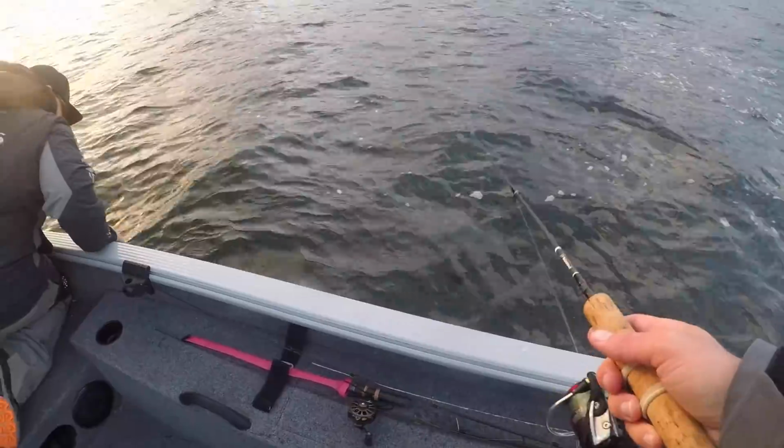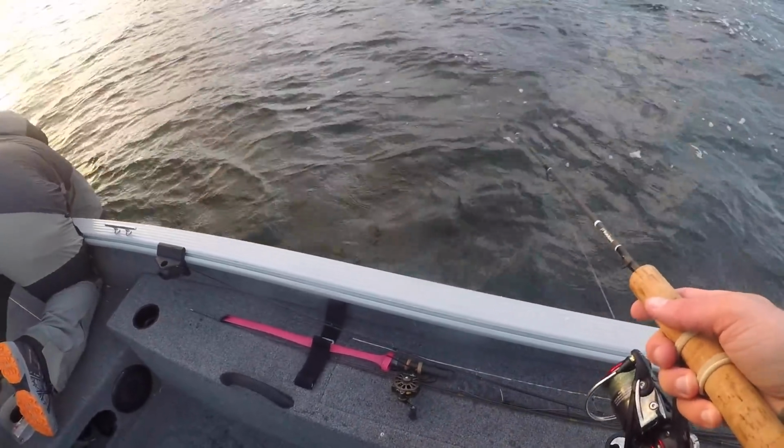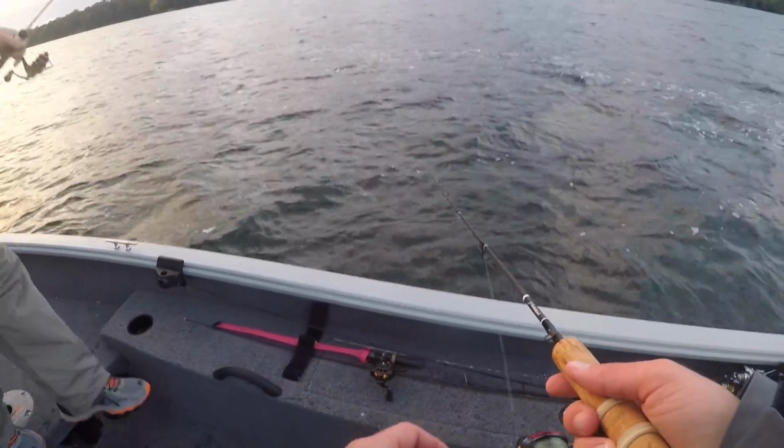I would hand you the net, but that's a solid fish. That might be the hog of the day. Awkward landing job. Anyway, Seth fired him. Yeah.